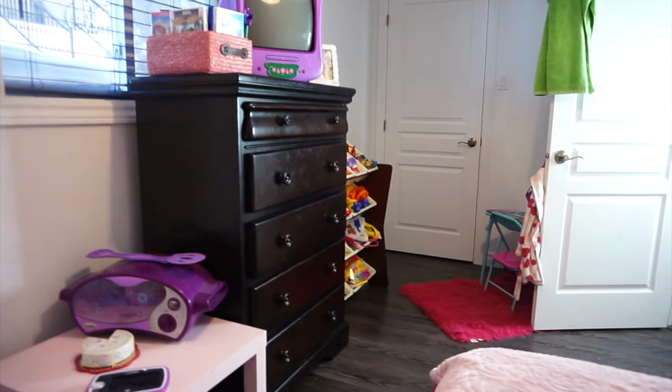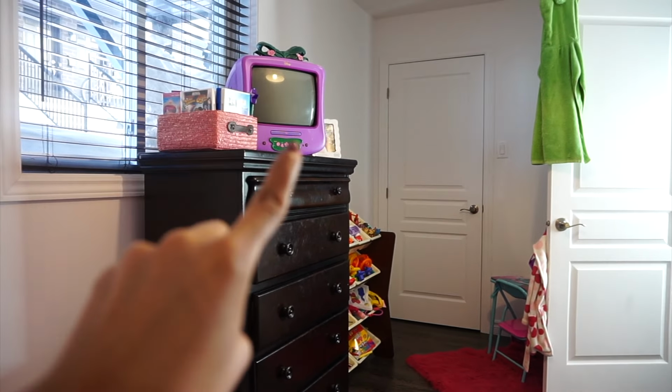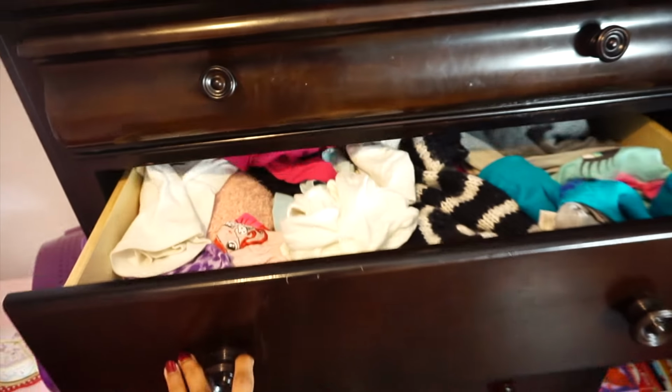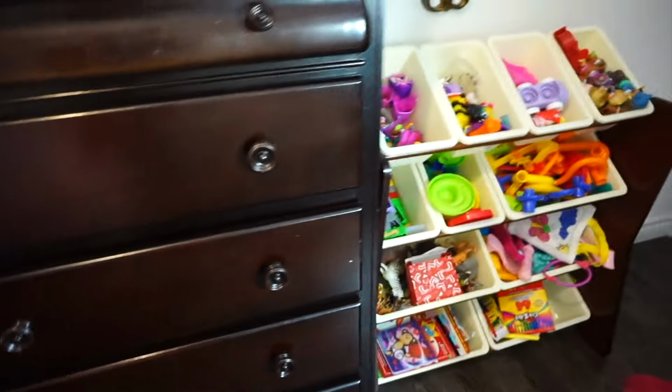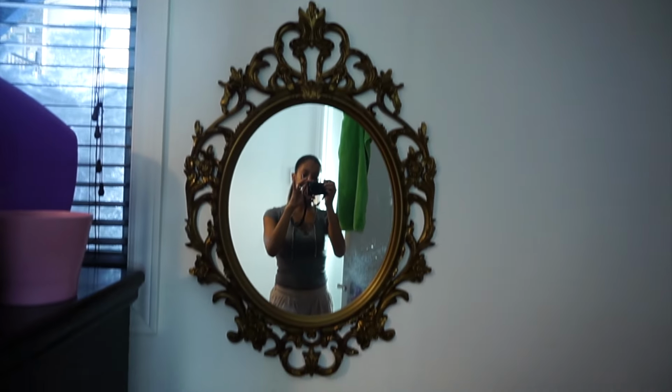So this way she has her dresser, and on top of the dresser she has her Tinkerbell TV and a basket full of movies. And then in her drawers, she has her panties and her socks, and this is her shirt drawer, another shirt drawer, this is pajama drawer, and then this is her pants drawer. Then right beside that, we have her mirror. This is a really gorgeous mirror.